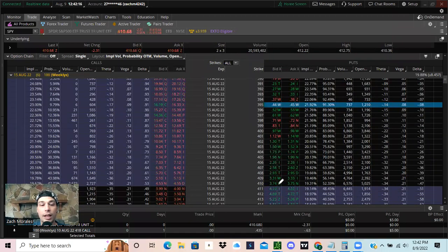So SPY is at 410 right now. If we were to come down $8, that would be 402. So that's still within the expected move. We are well outside of that range, being almost another $7 below that. So if you think about it that way and you understand the strategy and what I'm telling you guys, you're putting yourself at some really, really great odds.